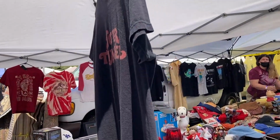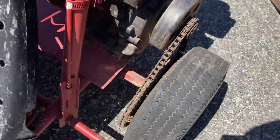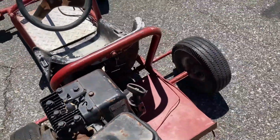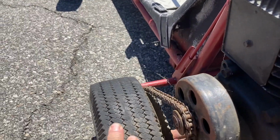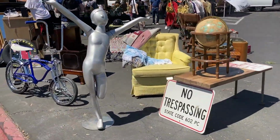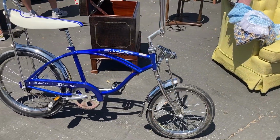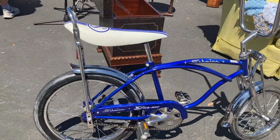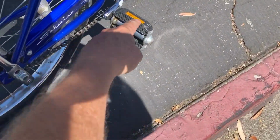How much for the go-kart? $3.50? And here's a Schwinn Stingray repop. You can tell it's new by all the safety reflectors. Original Stingrays had solid rubber pedals, no reflector.